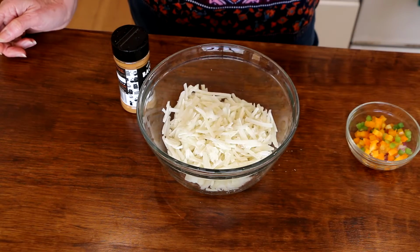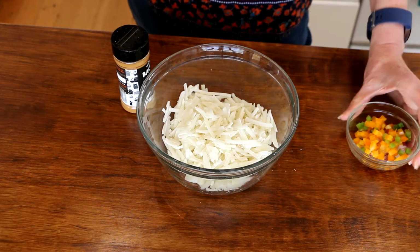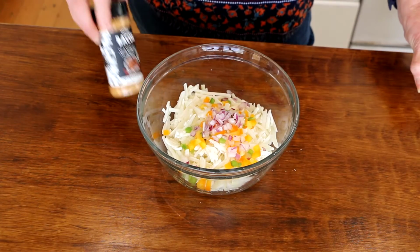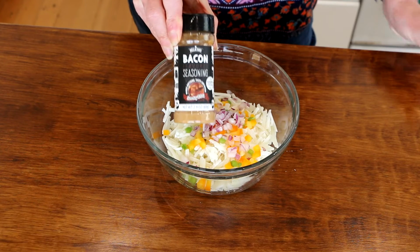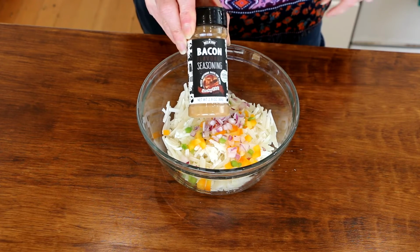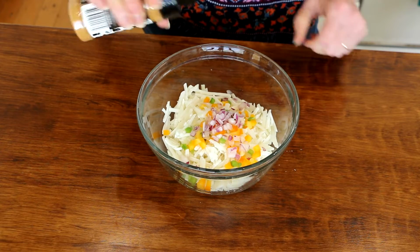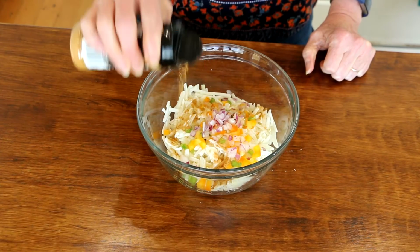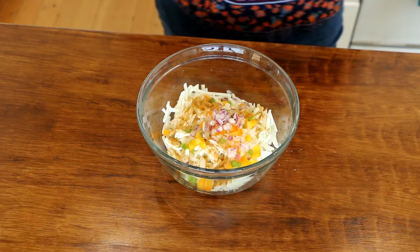But first we're gonna get started on the hash browns because I'm gonna put these in my panini maker. So all I'm gonna do is add some bell pepper and some onion. And today I'm gonna be using this bacon seasoning. It's 100% vegan, so don't freak out with the word bacon in there. So we're just gonna season this up with a little bit of this bacon seasoning. And if you miss the taste of bacon, this will really help you out. Then we're just gonna give it a quick stir.